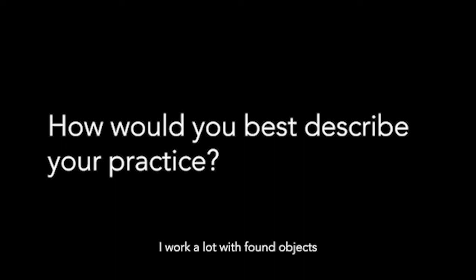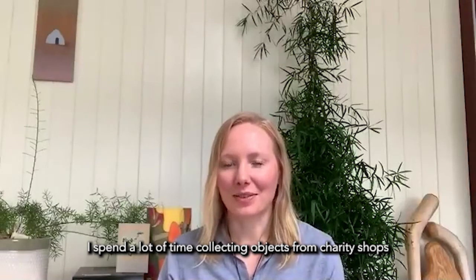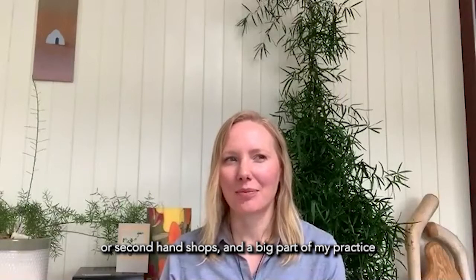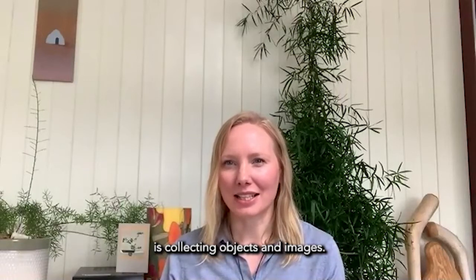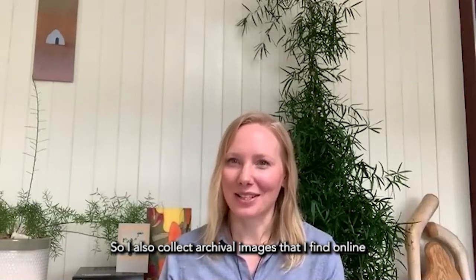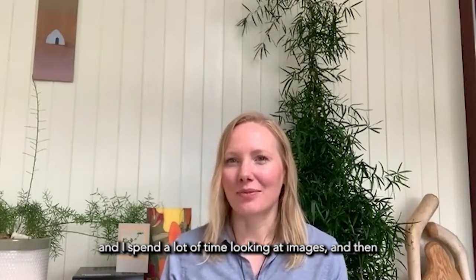I work a lot with found objects. I spend a lot of time collecting objects from charity shops or secondhand shops, and a big part of my practice is collecting objects and images. So I also collect archival images that I find online, whether it's in online digital libraries or in books I have, like encyclopedias or National Geographic books.